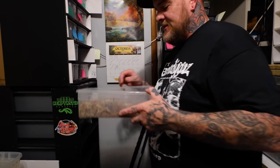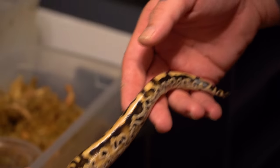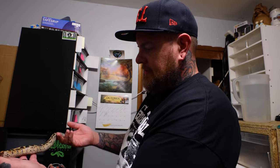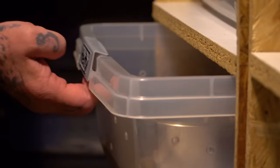Yep. One that doesn't have the stripe. Okay, so this is the Curtis just without the stripe, but still has the orange head. All of these are orange head Curtis, but as you see, it doesn't have that stripe. Still so beautiful. I mean, the patterning is incredible. The sides. Wow. They're not normal Curtis. No, not at all.